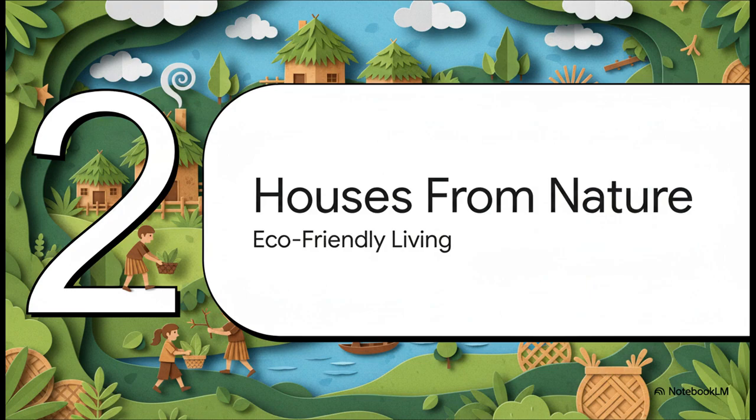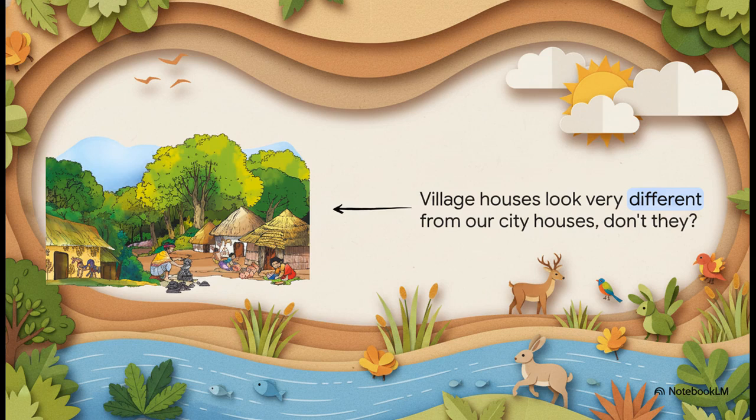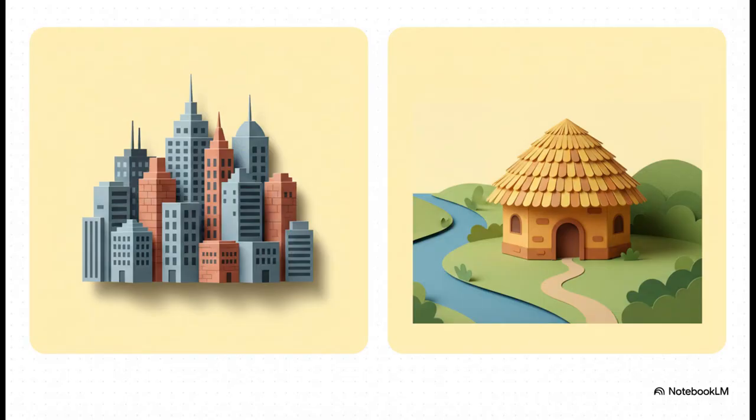All right, next up, let's see how the people in the village live so closely with nature. After seeing the amazing forest, Reena and Amit turn their attention to the houses, and wow, they look nothing like the buildings we have in the city. Just look at this picture. The roofs are made of straw, and the walls have these lovely, simple paintings on them. Amit is just amazed, and he's right. They are so different from our apartments and houses made of concrete. Now, this is a very important point. You might get a 2 or even a 3-mark question on this. Compare houses in a village with houses in a city.